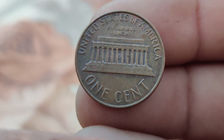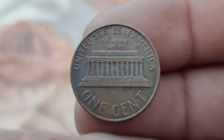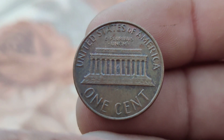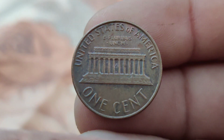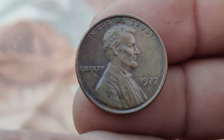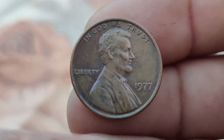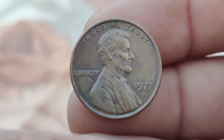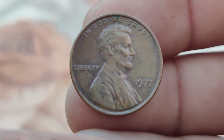Now, I know what you're thinking, minus 30 cents doesn't seem like much, but here's the catch: the true value of this coin lies in its collectability. For many numismatists or coin collectors, the 1977 Lincoln penny is a key date in their collections. Its value can increase significantly if part of a complete set or if it's in even better condition. And let's not forget, values can vary depending on the buyer. Some collectors might pay a premium if the coin is a missing piece in their collection.